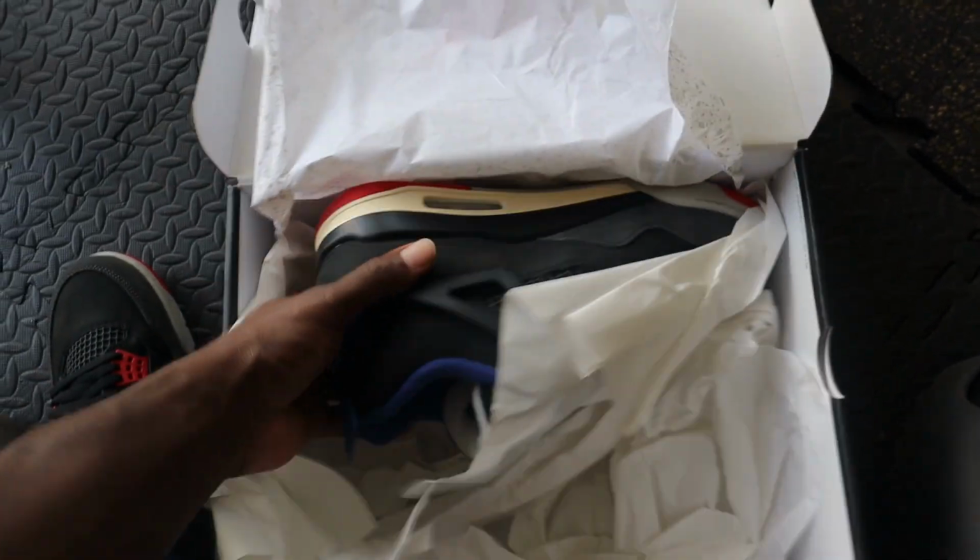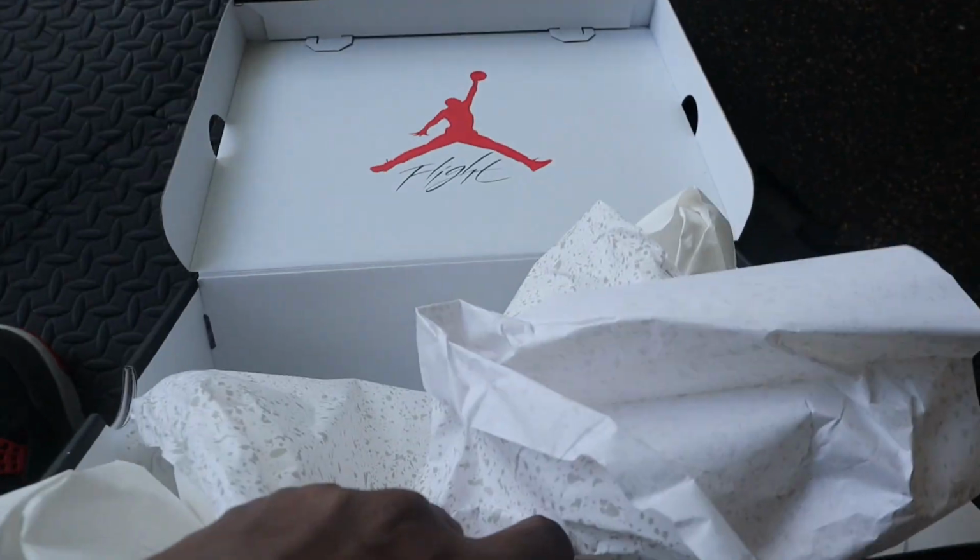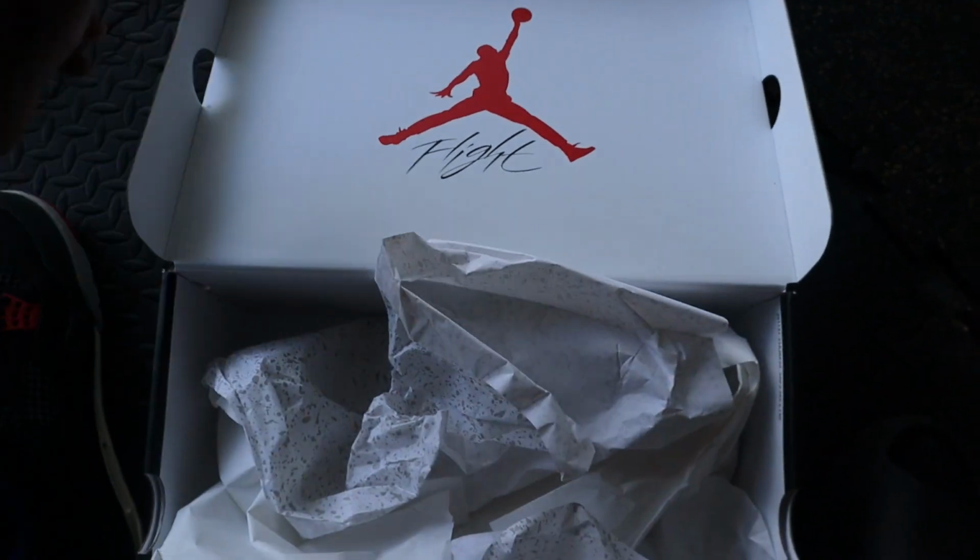And we're going to take these things out. Quality control sticker, shout out to Finish Line. I was able to get these. Y'all see the Finish Line bag right there. Oh, there go the quality control sticker right there. And that is going to be it for the box, man.